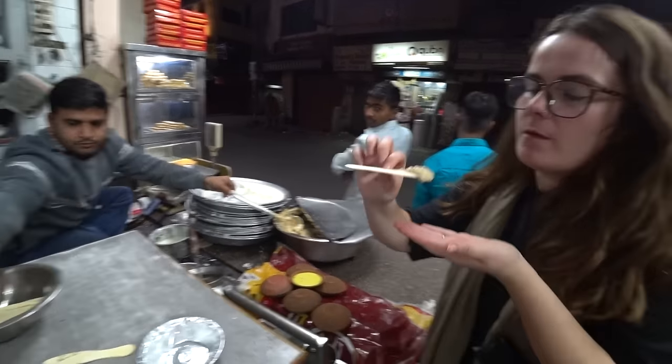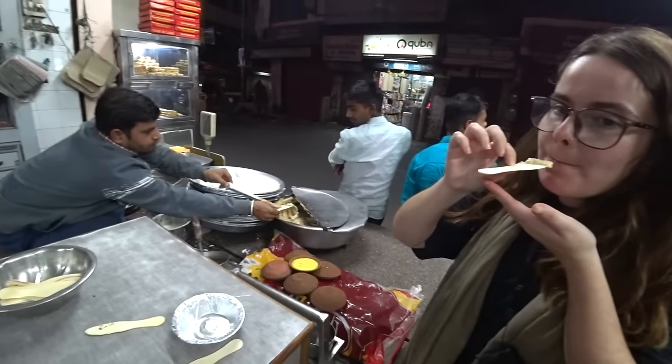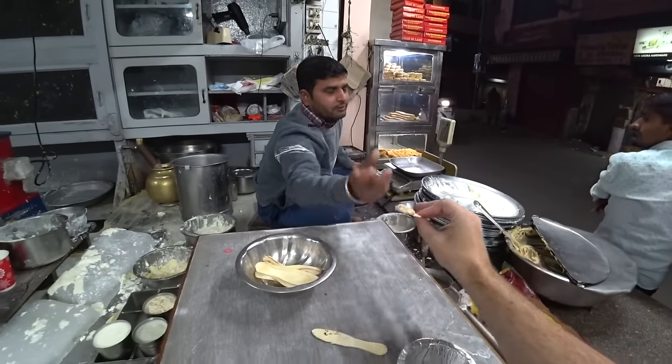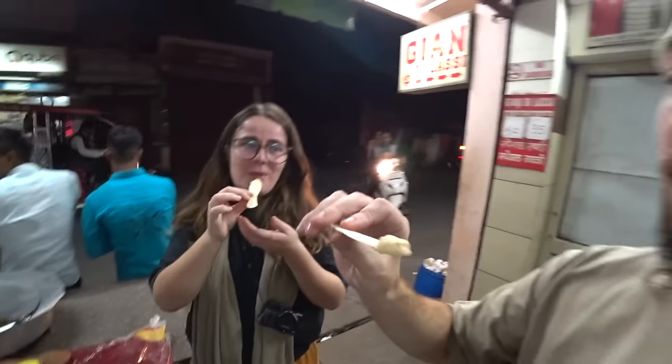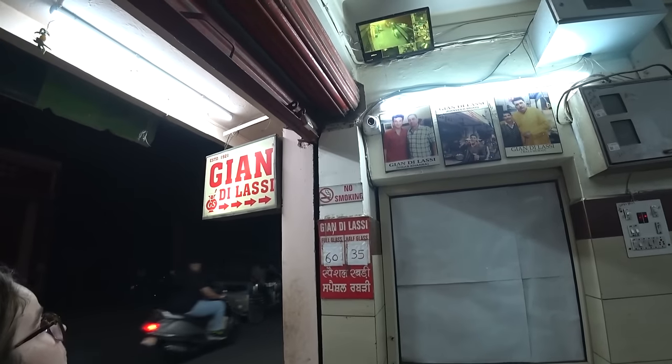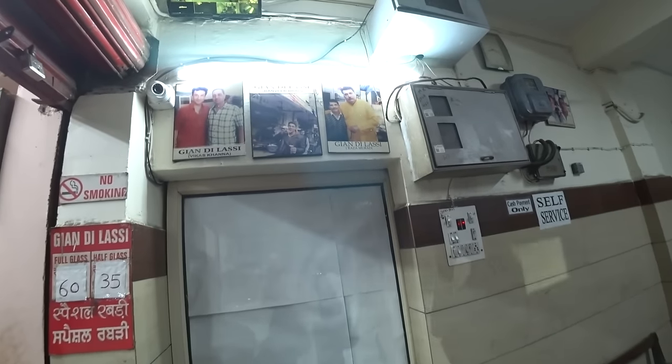This is the same. Milk cream. Thank you so much. Very good. So, let's try this. It's good, like a milder version of the biscuit, like a sloppy form of them. I was about to say I could eat 10 of them, but actually I couldn't because they're very sickly. Very good though. So here we go, Giandi Lassi, 1921. You've got the pictures on the wall.